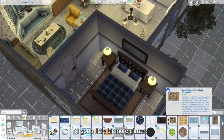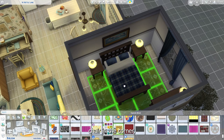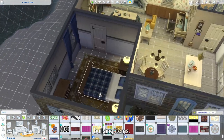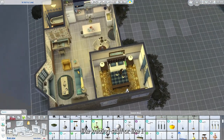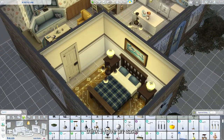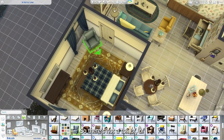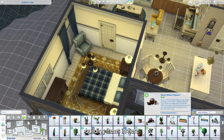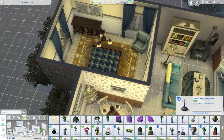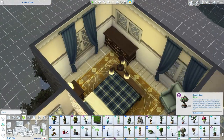It does end up looking pretty much like this. I add a little bit more clutter. I think I add another bookshelf and a little chair in the corner. There's not a lot of skill building items. I should have added some knitting stuff, or I don't even think I had an easel, which is a go-to. So there's not a ton of skill building items in here, because I just didn't think it fit the space very well at the time.